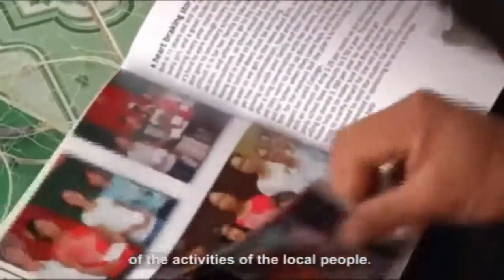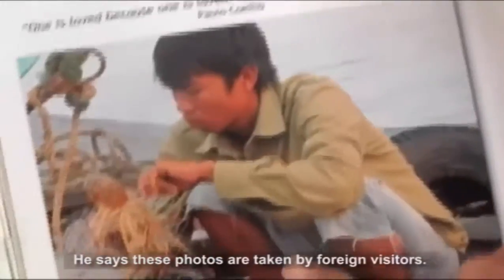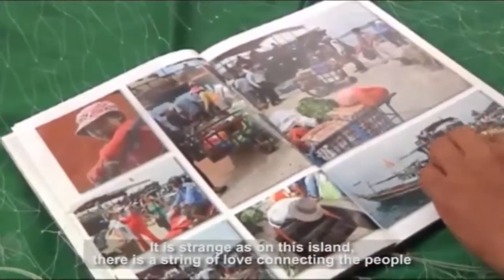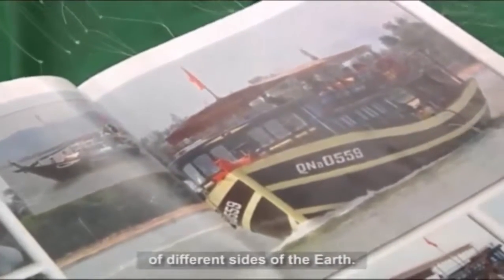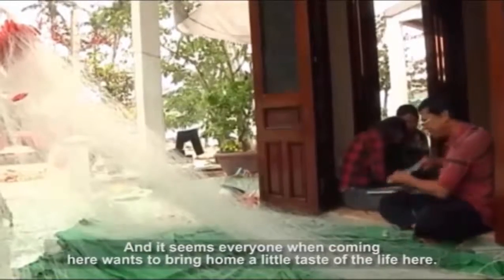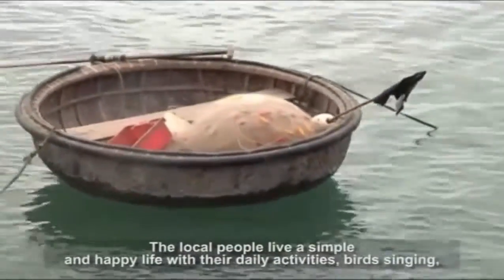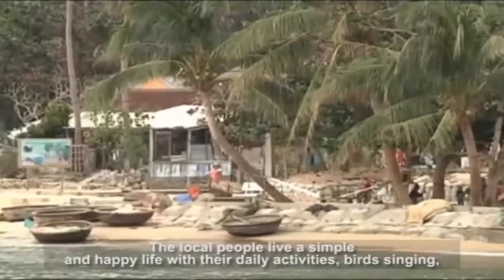He says these photos were taken by foreign visitors. It is strange, as on this island there is a string of love connecting people from different sides of the earth. And it seems everyone when coming here wants to bring home a little taste of the life here. The local people live a simple and happy life with their daily activities, birds singing, photos and stories.